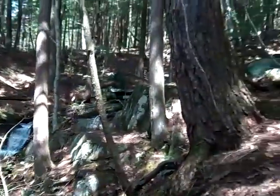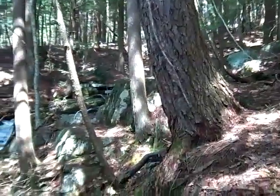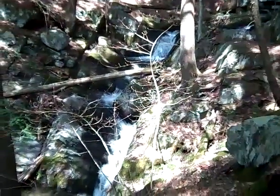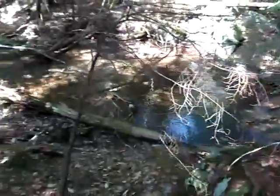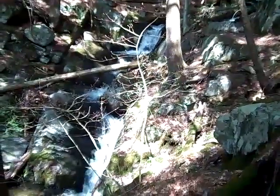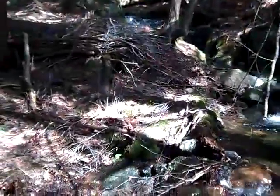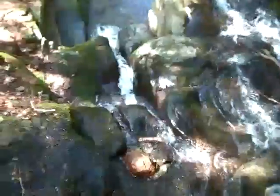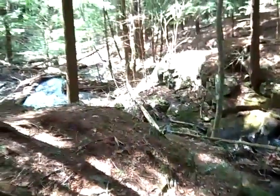It comes from higher up the land there. This is a little bit of a waterfall here, and then it continues on down. Okay, we're just a little further up the trail on a nice landing here. And you can see right here how gorgeous this is.